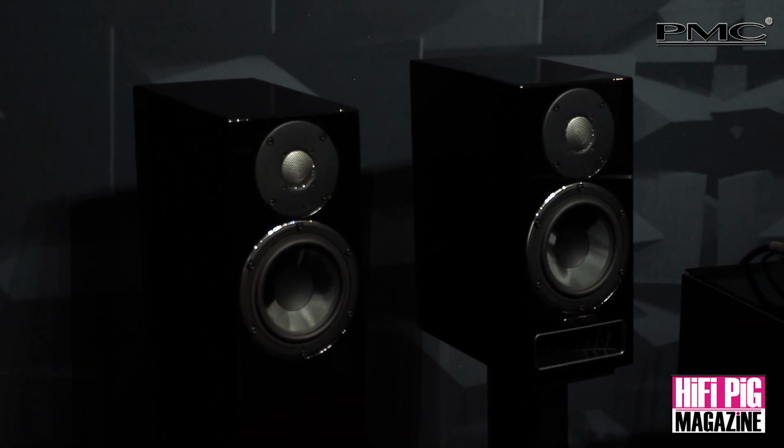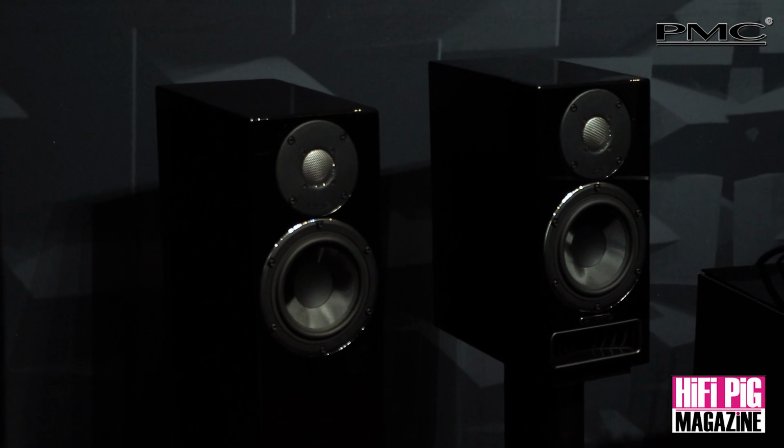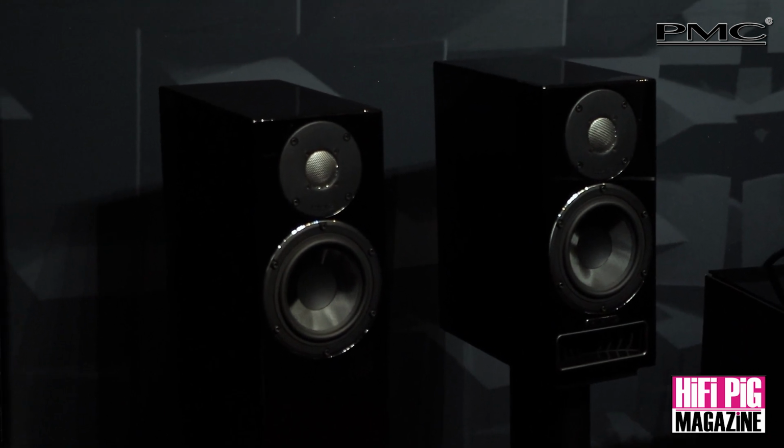So what we developed for the Fenestra and what we've then borrowed from that for the 25i series is the use of a 19mm dome tweeter, which is way narrower than what you'd normally see. And this gives it incredibly wide high-frequency dispersion. I mean, it's really quite astonishingly wide, and it's part of the reason why these speakers have such a massive holographic soundstage.